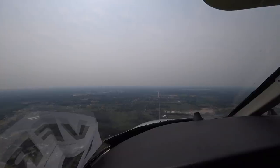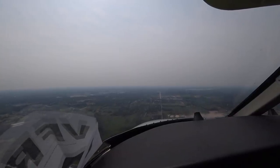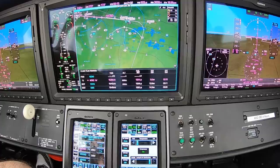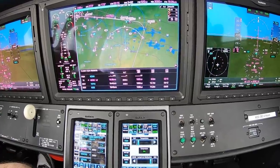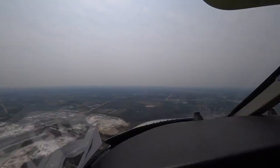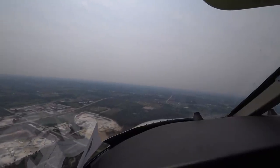Autopilot's coming on. Start slowing it back. Now 200 knots inside the Class Delta airspace. So we're going to enter just our right base for runway 28.